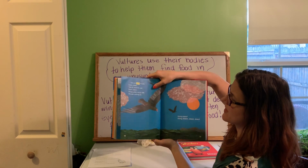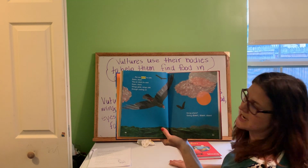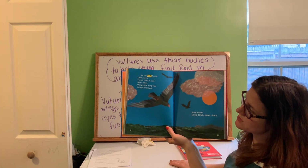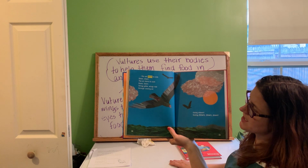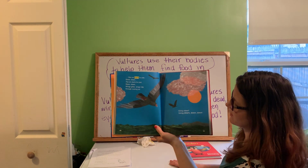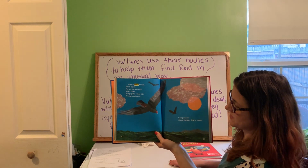But soon the sun starts to sink. Down, down, down. The air starts to cool. Down, down. Wings glide, wings ride through the cooling air. Going where? Going down, down, down.